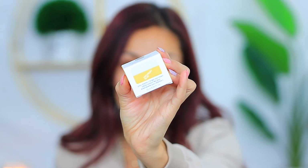First thing I see in our box is an eye cream. We have here the Saturday Skin Vitamin C Bright Eye cream. Ooh, I love the packaging on this. I just finished using the Murad eye cream that I believe we got in our box as well.